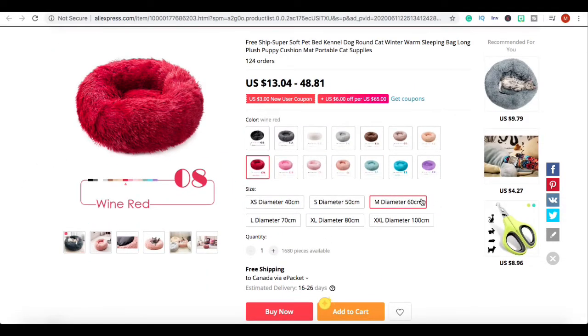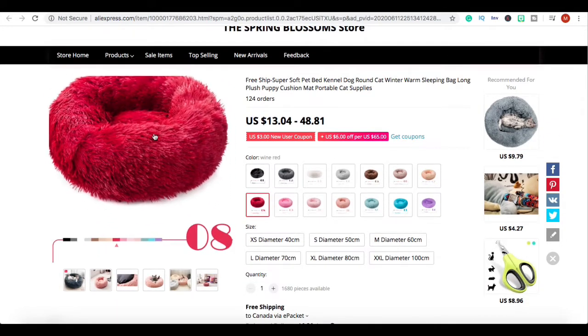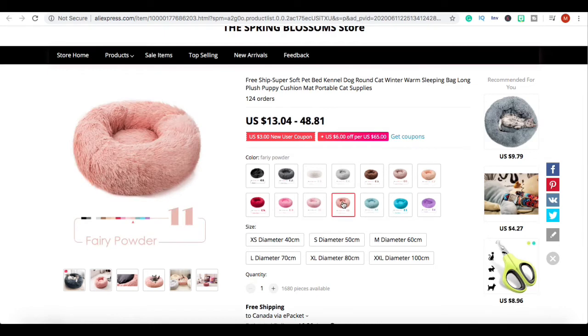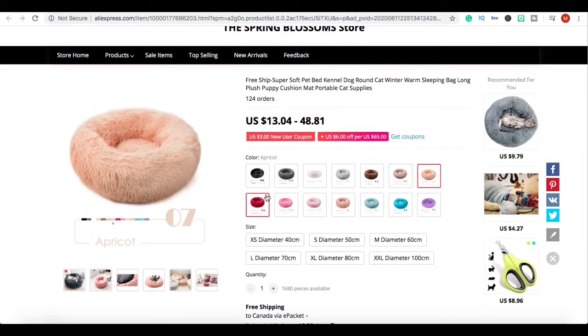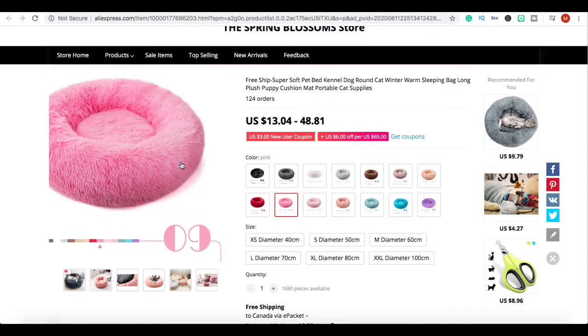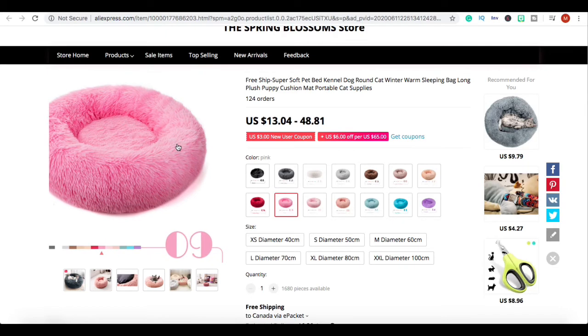So pretty much anything to do with pet supplies, pet accessories is something that you want to look into. So they have different colors here. They have like red, green, white, orange, literally a whole bunch of colors here. So you could choose from them and let your customers have their pick.